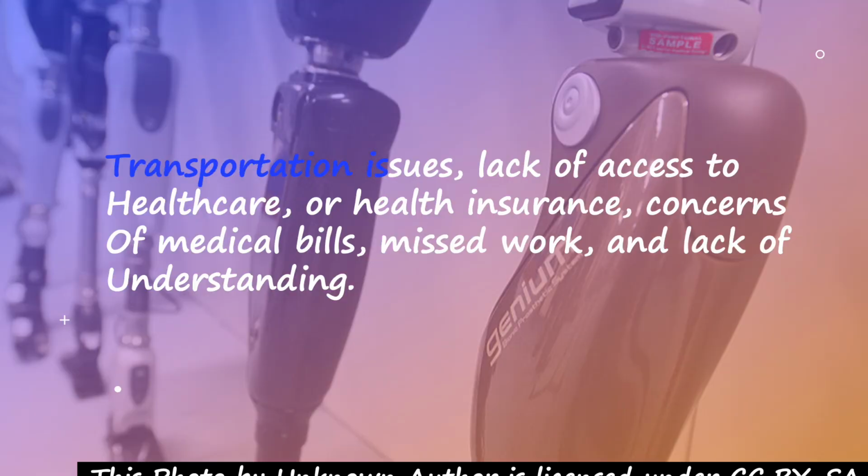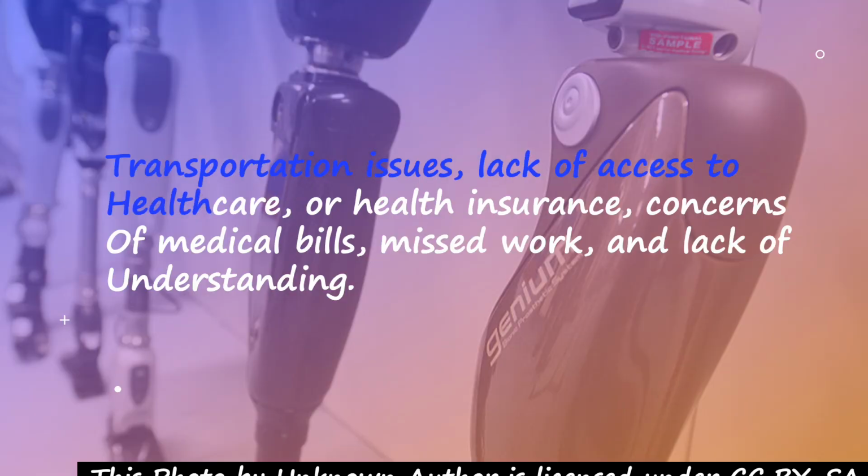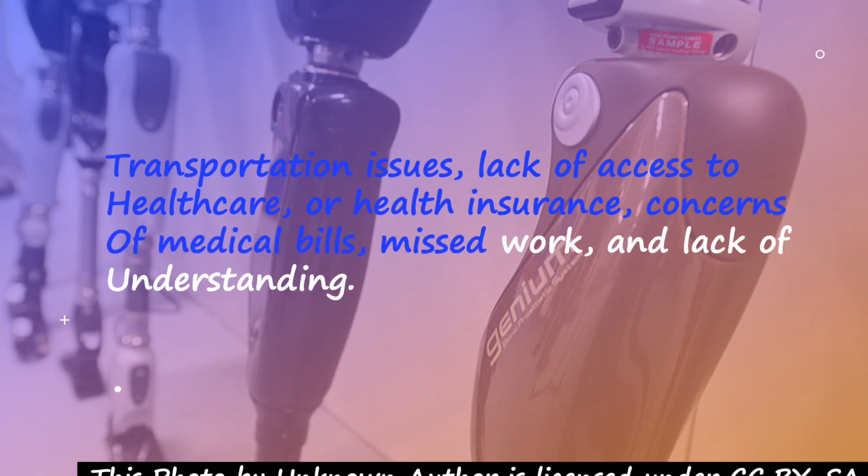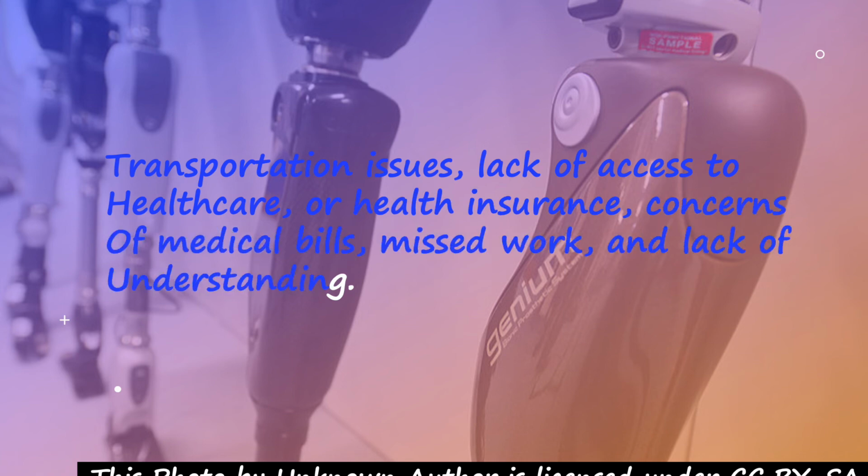There are many reasons that people may put off seeking help for their symptoms. They may not have transportation. They may not have a primary care provider or even have health insurance. People may be concerned with the expense of treatment. They may be worried about missing work or just not understand the importance of seeking treatment.